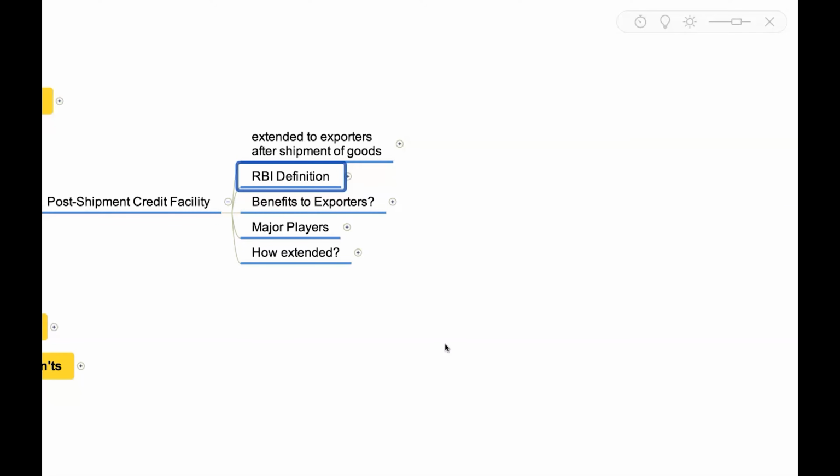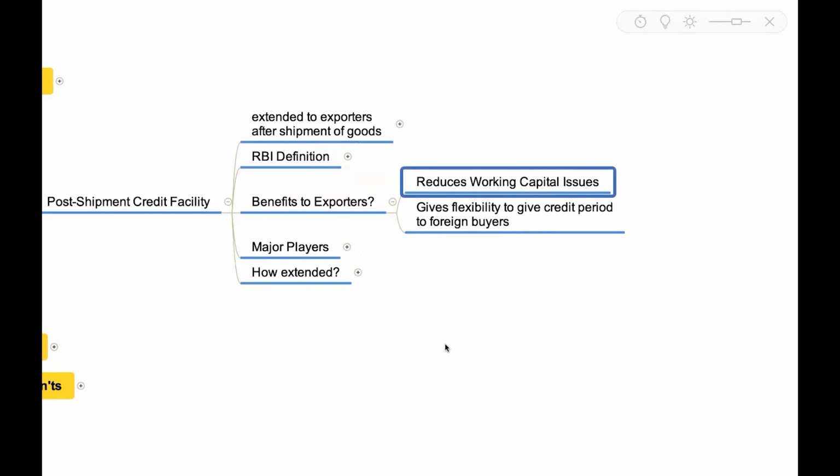So what are the benefits of this credit facility to the exporter? For him, it is going to reduce the working capital issues. The money which is otherwise locked with the importer is now substituted with this credit facility. When the exporter ships the goods, he submits the documents to the bank and gets the money, and that money will be liquidated when the importer makes the payment. So this is going to reduce his working capital issues, and it is also going to give the exporter flexibility to give a credit period to the importer. So just understand this.